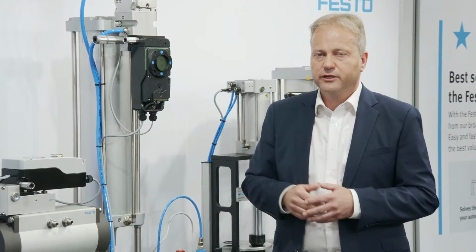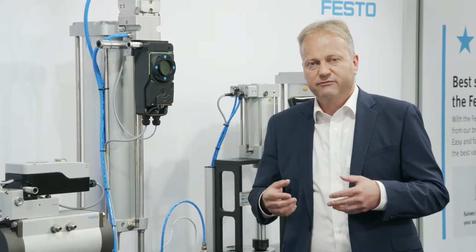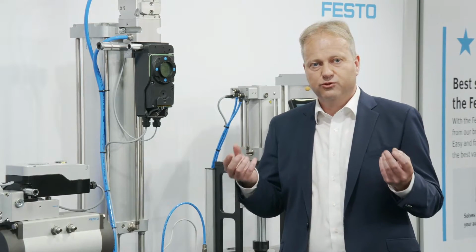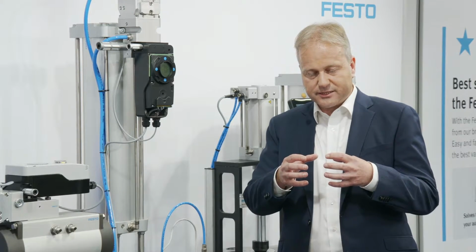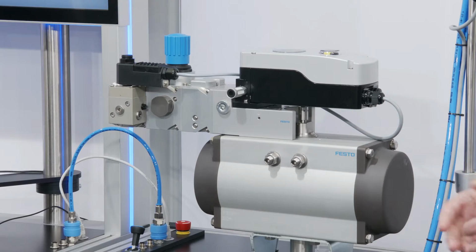It's the main component of our positional CMSH, and this integrated pneumatic positioning system is a proportional system with a very high flow capacity on the one side, but on the other side it's also highly dynamic. With these two features, we are able to control very small actuators very precisely, but also very large actuators very precisely without any additional instrumentation. So we have flow capacities of about 400 liters per minute for single-acting actuators and 300 liters per minute for double-acting actuators.